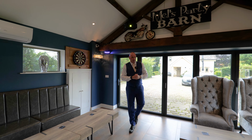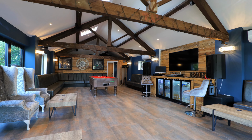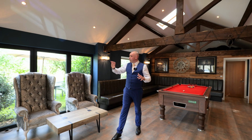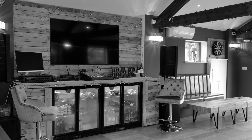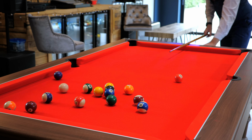Welcome to the party barn. Now, this was originally just a derelict barn, but the current owners have completely renovated and revitalised this space. They've kept use of the original beams and they've created a real social hotspot here. We've got ample seating, bifold doors to the front and the side, great views over the garden. We've got fridges, we've got a disco area for karaoke, darts, pool, everything catered around socialising and having a good time.